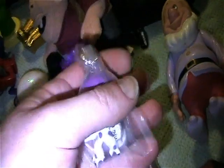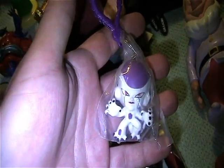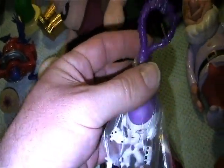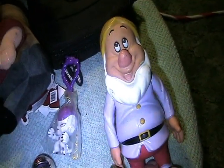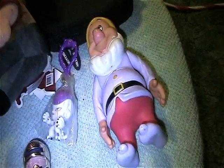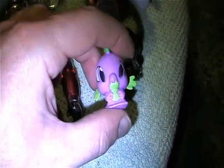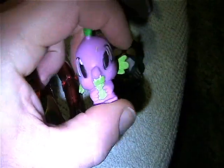Is this a Dragon Ball Z keychain deal? Still minted in a little baggie. I found a different one of these a few weeks back, so I saw this one, grabbed him up. A little Harley Quinn squishy, and a little, forgot this little guy's name, but he's from My Little Pony. A little squishy.